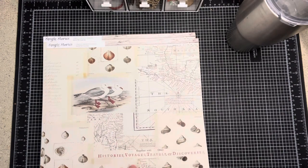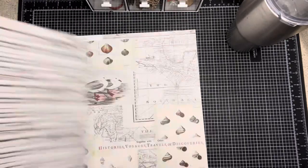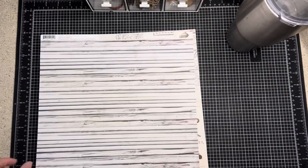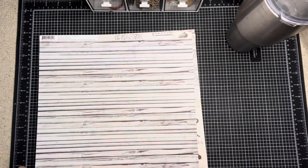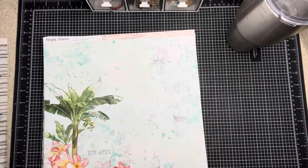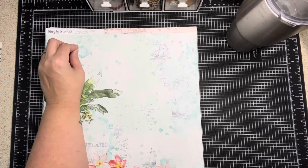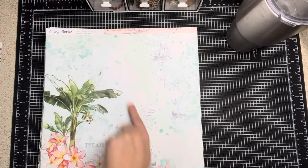All right, Coastal, I do have a reason I bought this. I'm not a big beach person. I have made that very clear. But again, I am obsessed with this lighter colored wood grain. So I bought it for the B side. I mean, I could use it for A, but I'm probably gonna do B. Simple Stories, Simple Vintage Coastal.